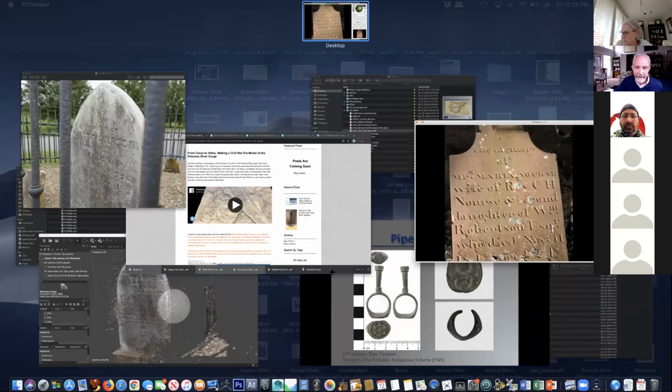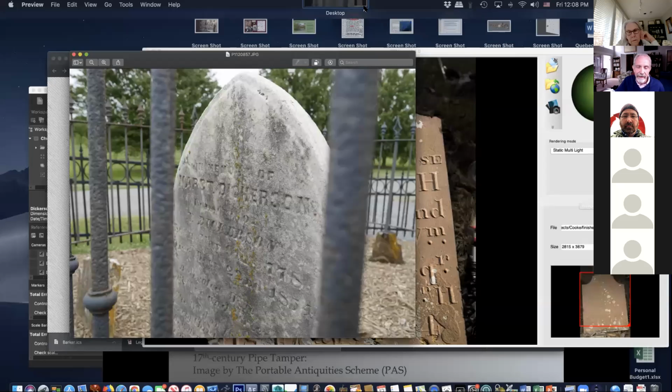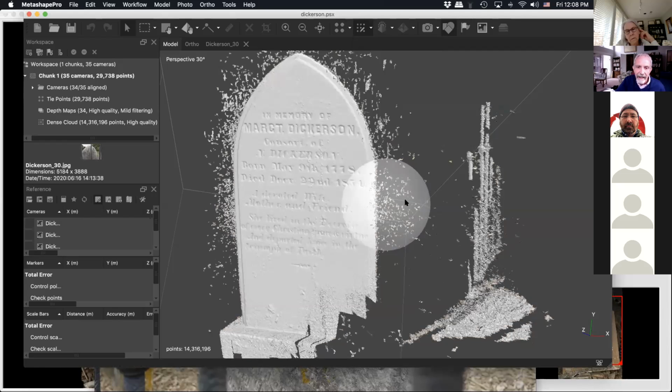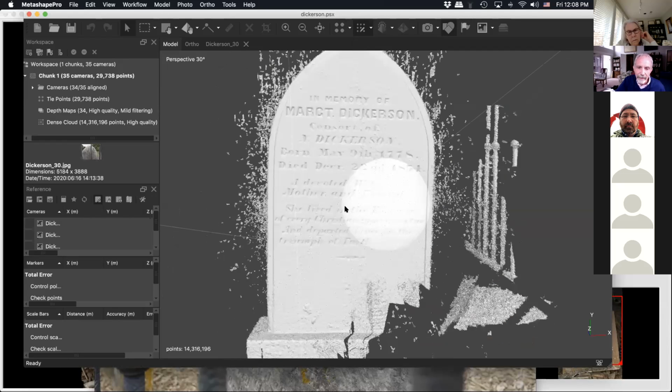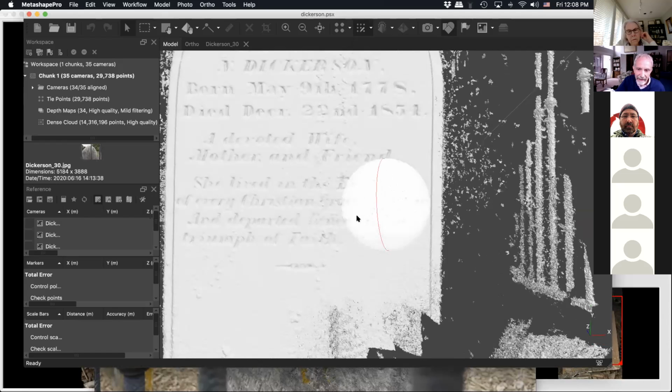Another example, here's another headstone. Good luck with trying to create an image of it, because it's right up against the fence railing, and it's covered with lichen. Oh gosh, it's really hard. How are you going to read that? But do the photogrammetry of it. Oops, that's not what I wanted to do. Pull off the color, and now you get this really crisp image, and wow, you can actually read it.